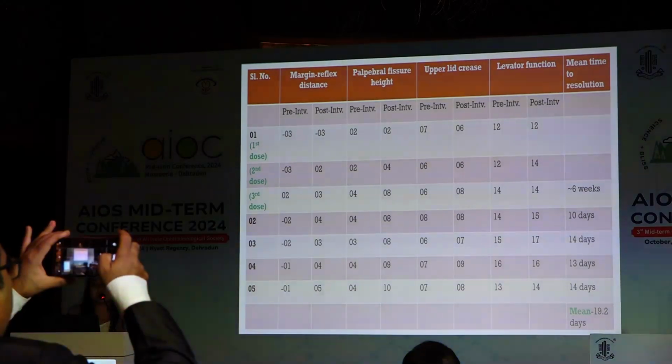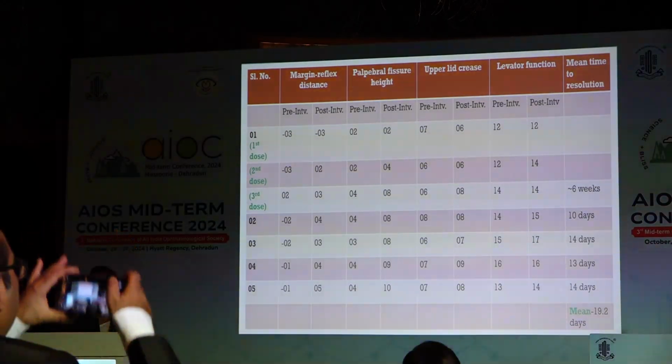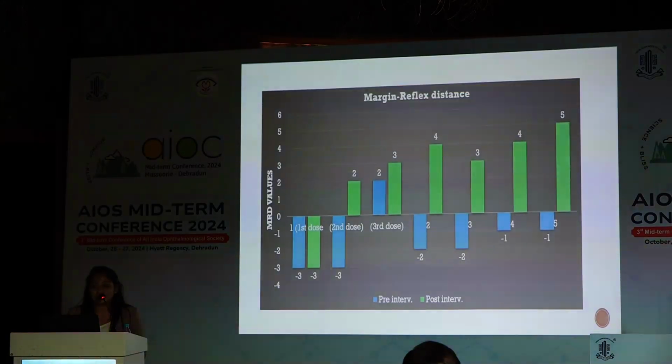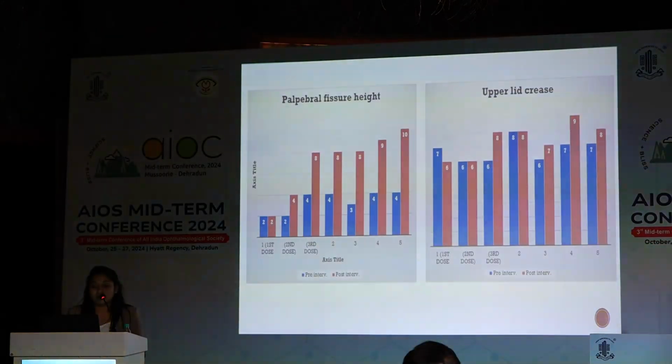Here are the complete ophthalmic investigations of pre and post interventional values of our patients. We can see that only 1 patient needed 3 doses, whereas 4 patients resolved after only 1 dose. Here are the statistical values.